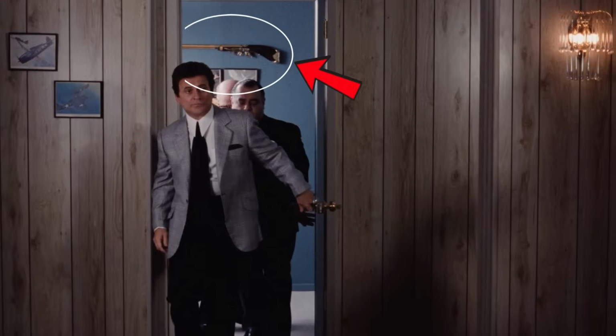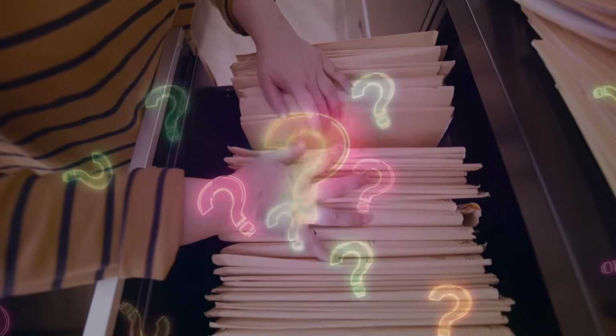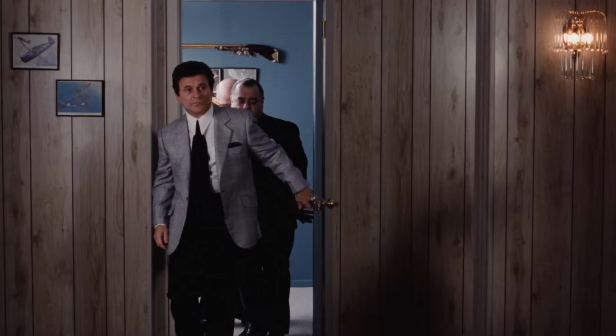I do want to note whatever this is on the back wall here. At first glance, I thought it was a gun. I mean, it appears to have the features of an ornamental or decorative flintlock, but from a more zoomed in image, I don't think it is. And I couldn't find anything out there talking about this being a gun, so I think it's just some kind of obscure wall decoration. But I am very curious, so if any of you guys know what this is and it is a gun, definitely let me know in the comments.